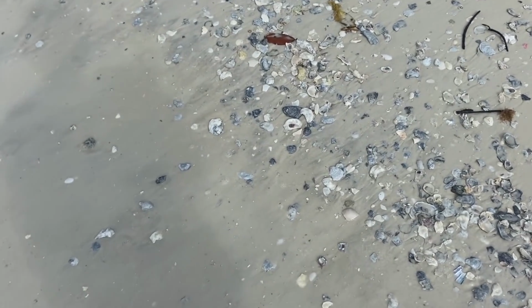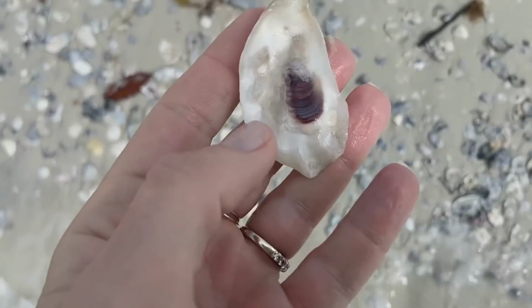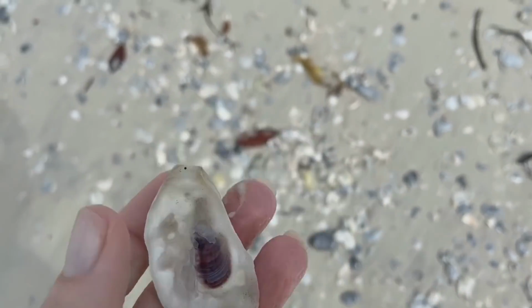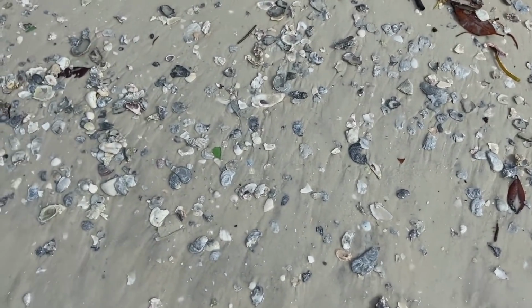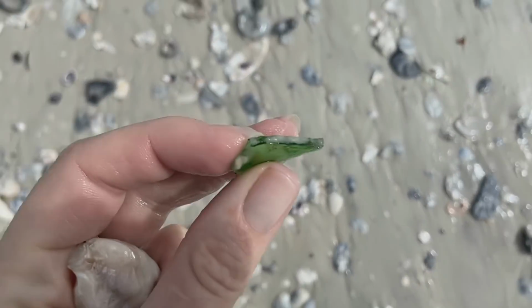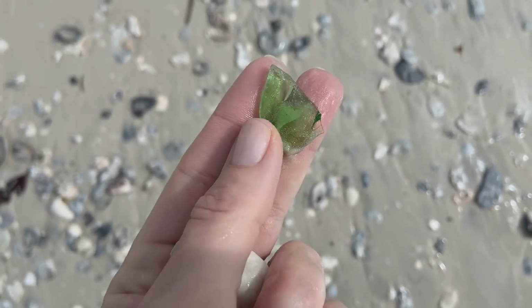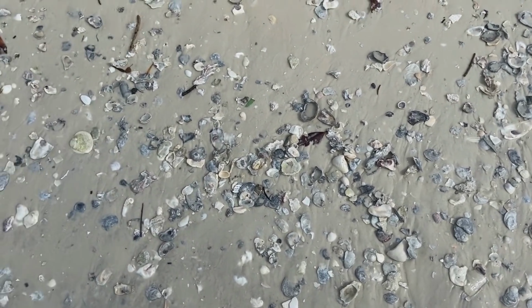So here is the actual beach of Bunche Beach, and when I talk about shells, tons and tons of oysters, and a couple of different, you might see an ark, and okay, well, here's some garbage. That is some glass. It's not sea glass. It's really just something that needs to go in the recycling bin. So it's, again, not really a great shelling beach.